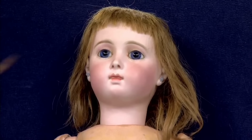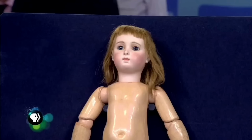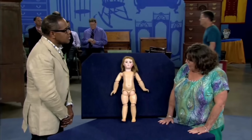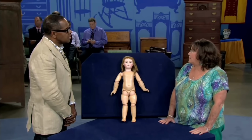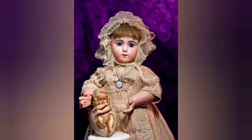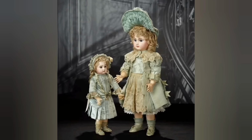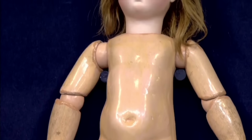The next item will be much loved by doll collectors and lovers. The owner got it from her grandmother. My great-grandmother brought it over on a ship from France. It was made by a French company, Jumeau, which is known for designing and manufacturing high-quality bisque dolls. So many beautiful features can be seen on this Jumeau doll.